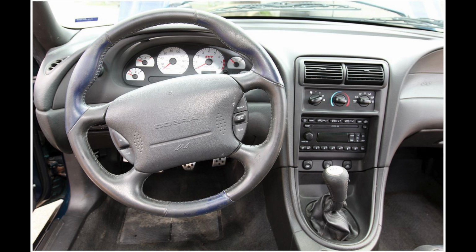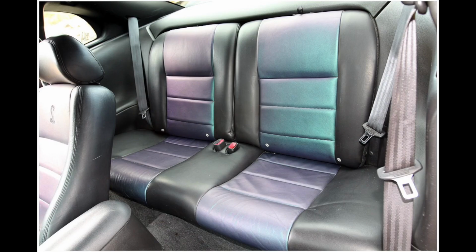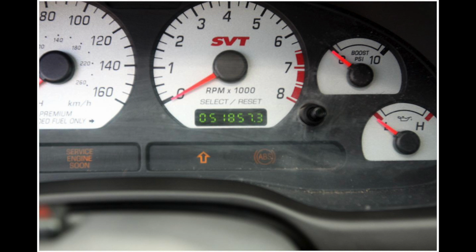The car had 51,000 miles on it, so pretty low mileage, not super low, and maybe used a little bit more. There's the back seats, look pretty good for what they are, and the odometer there with 51,800 miles. The shift up arrow, something you noticed there that was only on the Terminator Cobras. So pretty cool to see.